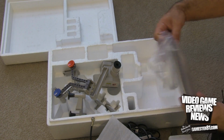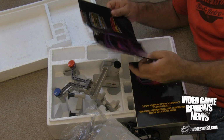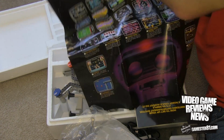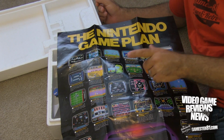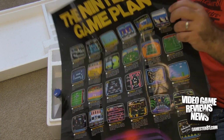And let's see what's in this right here. So first off, you have a nice poster. A lot of these classic Nintendo products came with some great posters. And this is certainly no exception to the rule here. Pretty awesome poster with some first early release games for the NES. Golf and Duck Hunt and Baseball and Tennis and Cuckoo Land, Wild Gunman, all that good stuff.